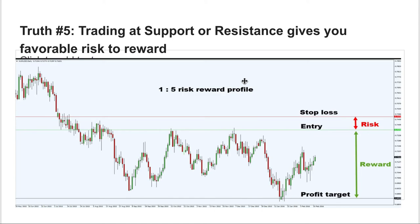As compared to the flip side, if you wait for the stock to actually come to your entry levels, this is the region of resistance. You wait for it to come through, and then once you see a confirmation over here, you put a stop loss right up here and wait for it to come back. So you get a small amount of risk with a lot of reward.